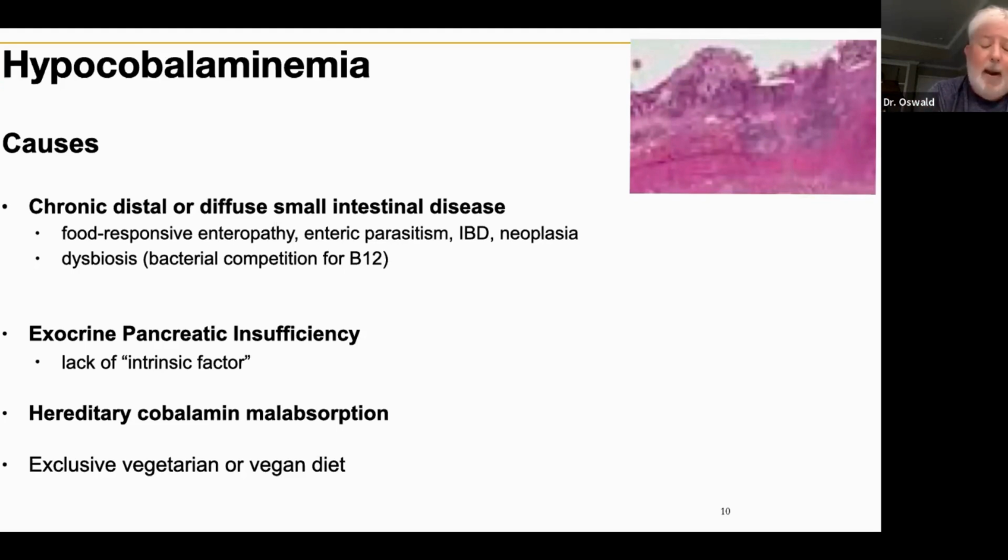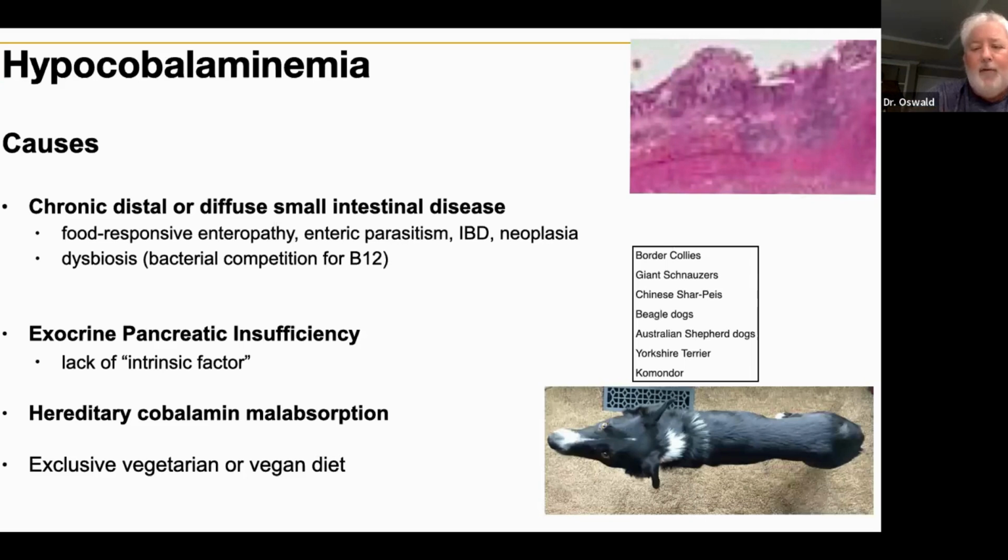So can exocrine pancreatic insufficiency. Anytime you have that disease, you are lacking intrinsic factor. You won't carry the molecule properly through the intestines to its ileal absorption site. Hereditary cobalamin malabsorption is something that a lot of us don't think about, but there are specific breeds of both dogs and cats where it's been proven to be an issue, where you can be born with several different disorders, but bottom line is you cannot maintain tissue levels of cobalamin.